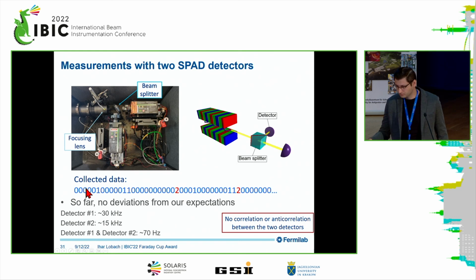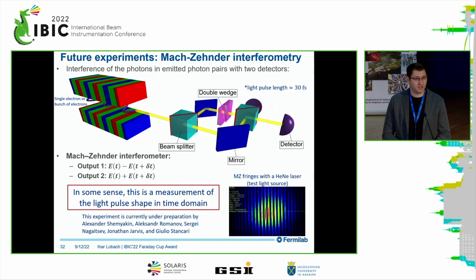The next step will be to carry out the Mach-Zehnder interferometry of undulator radiation. It will improve our understanding of the state of the radiated field. And in some sense, it will allow us to measure the undulator radiation pulse shape in time domain with a sub-femtosecond precision. This experiment is currently under preparation at Fermilab as we speak.